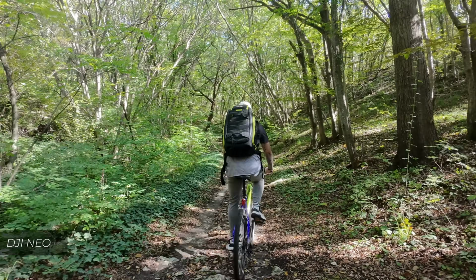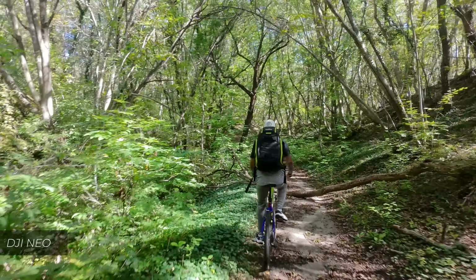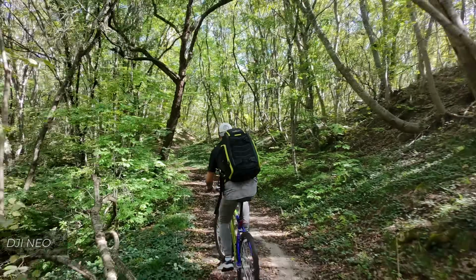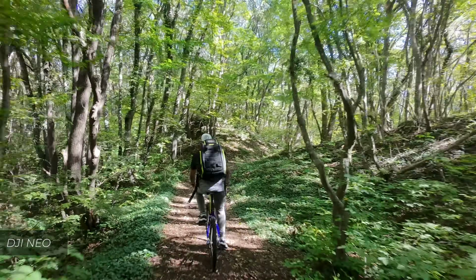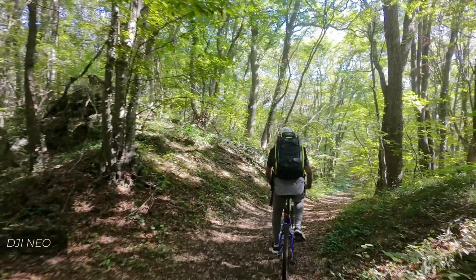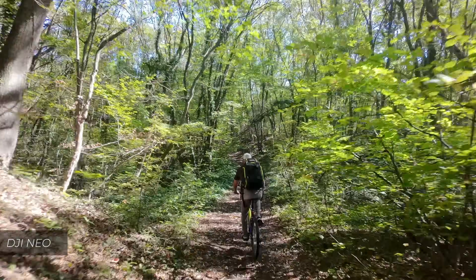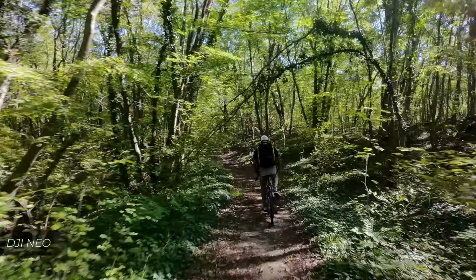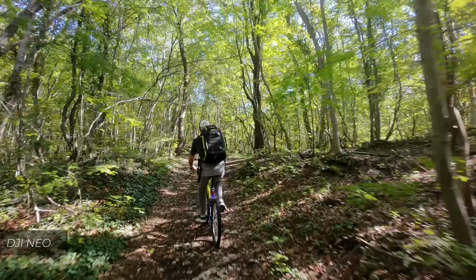Now switching to the Neo, and straight away I can see that the footage is a lot sharper. It doesn't have that overexposed look to it, so you can rest your eyes and just look at it without being blinded by all of the light. That was the case for the Pro Max, but here we have this over sharpening effect that I don't really like. It's just what DJI does to all of their drones in their factory settings.